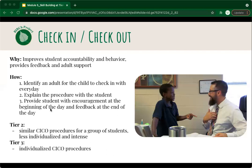So next, you'd want to explain the procedure to or with the student about how the process is going to work, that the student will see the identified staff when they get in at the beginning of the day, and then again at the end of the day. During those check-ins, the staff will provide the student with encouragement at the beginning of the day and then feedback at the end of the day. Ratings earned throughout the day are reviewed and rewards are delivered if agreed upon ratings are earned.